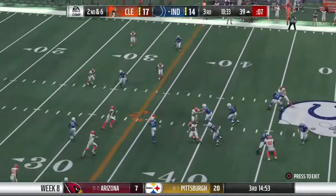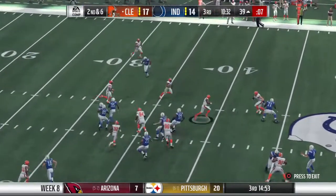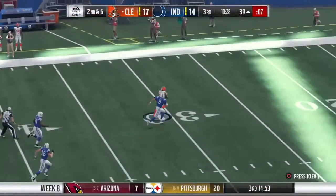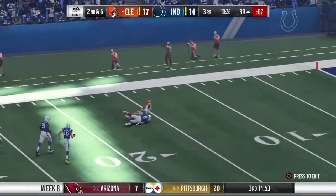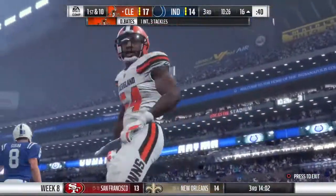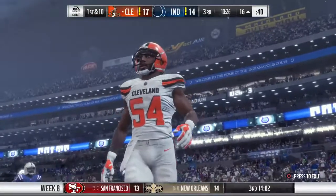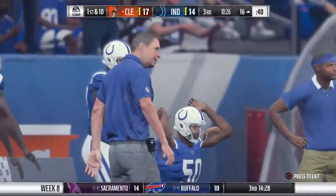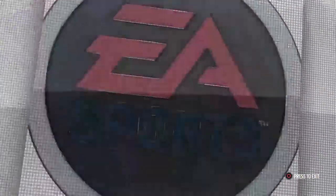Now they'll throw here out of the gun. Into heavy traffic, and it's intercepted. Picked off at the 39. And they will finally stop him, but a great return gets that football all the way down to the 16-yard line. First possession in the 3rd quarter, an interception, so maybe a second-half tone setter.